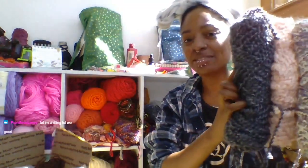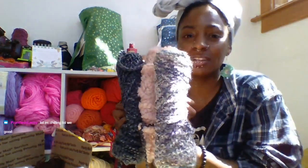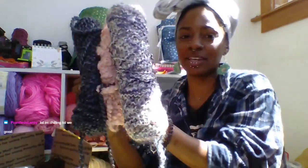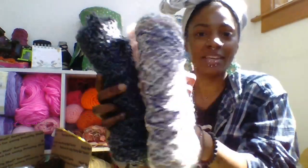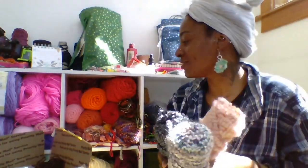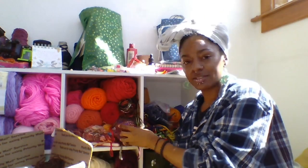This is more Lion Brand Homespun yarn. As you can see. I always get thrown off because the webcam is the opposite way of moving. But yes. This yarn is so soft. It's so soft. You can see some right here. This is the same brand.